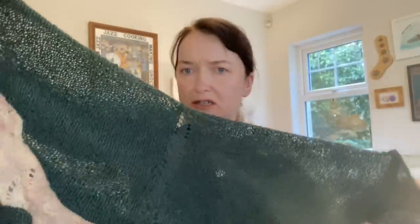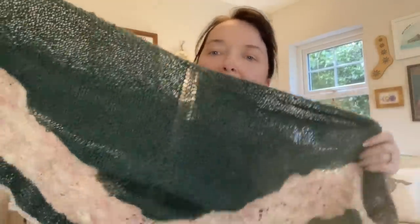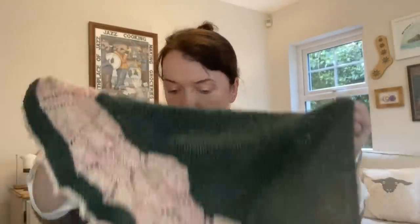It's crescent shaped, it's almost triangular, I suppose, but I think it's more crescent shaped and will be more crescent shaped when it's blocked. It's kind of a slightly triangular shawl, I suppose. And it's knit in 4-ply fingering weight yarn.